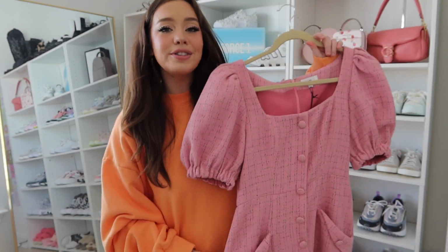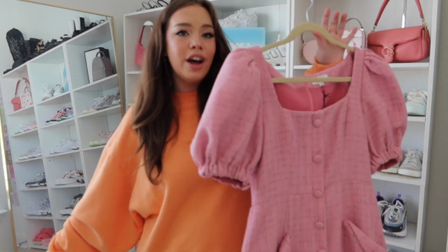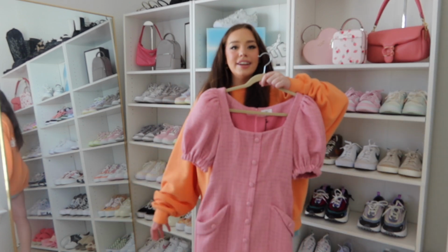I don't know. I have a really hard time getting rid of things like this because this is so cute, but other than dressing up as Legally Blonde for Halloween, I have no idea when I would ever wear this.